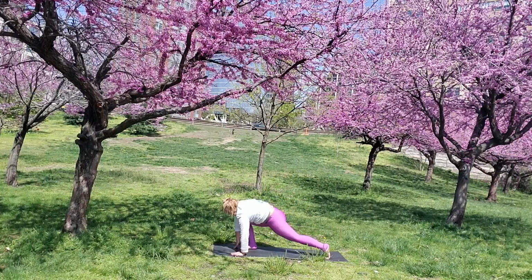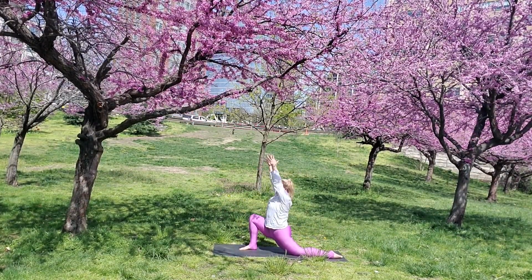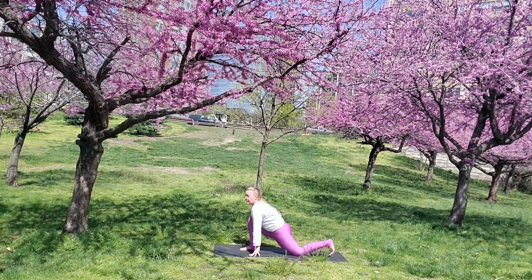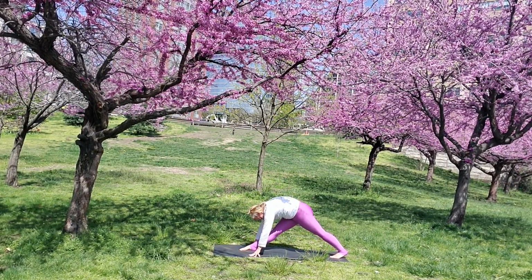Step the right foot forward, drop the back knee. Release the back toes, circle the arms up, straight back here, and then back bend it, bend the elbows, lift the heart, maybe you see clouds. Reach hands high, press palms to the mat, tuck your left toes, pyramid pose with parallel legs.